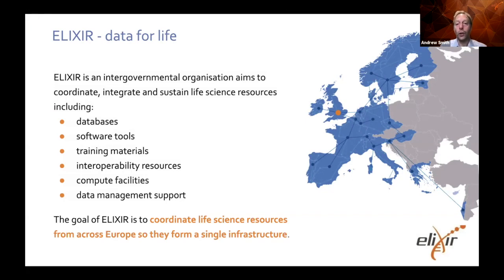It includes resources that make your data interoperable and FAIR, and standards, as well as national computing facilities that you can access. And also through the Converge project, which I mentioned, it includes support for local data management as well. So there are hundreds and hundreds of different databases, tools, and interoperability resources across ELIXIR. And obviously in this session, we're just going to be focusing on the plant science specific ones from a certain number of ELIXIR nodes as well.